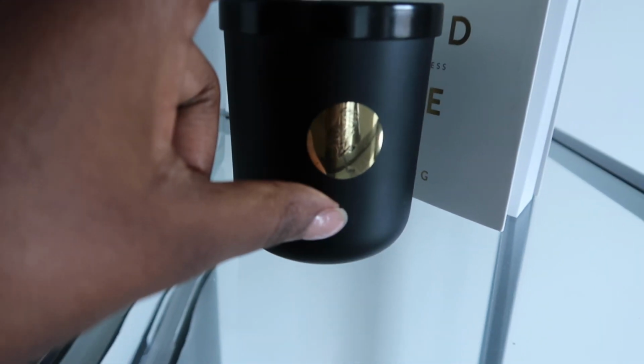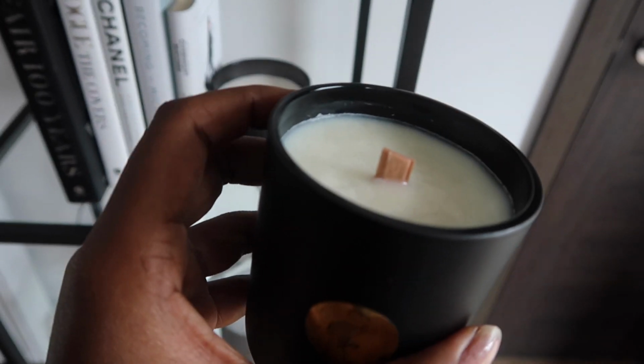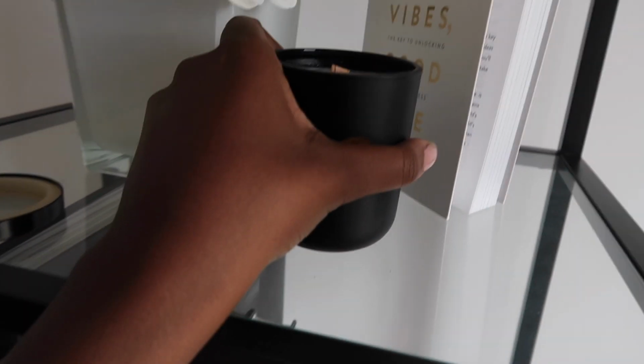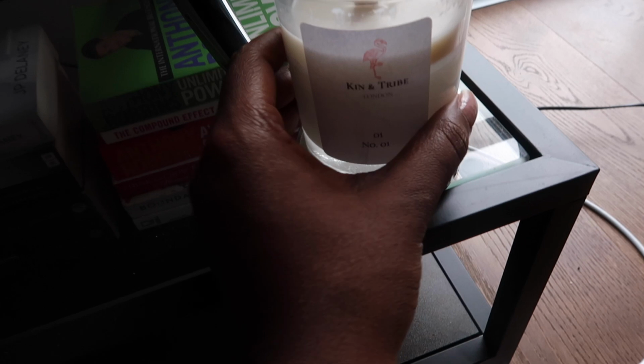Then obviously we have a new addition. So this is a luxury candle brand called Kin Tribe. So I was just introduced to them this weekend, just gone actually. So they are all handmade, and the lady that makes them is lovely. This is gorgeous. I don't know what scent this is, but if I can find them, I will link their Instagram so that you can go check them out. So I've got that one, and then I've also got this one as well.